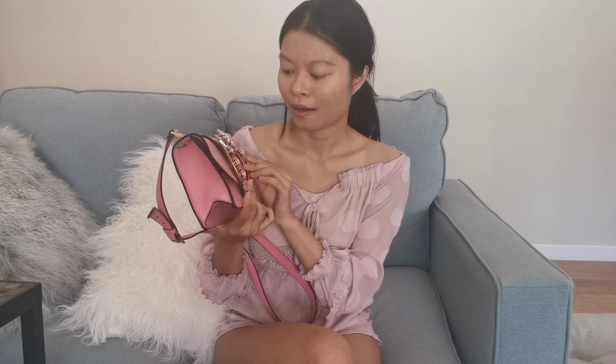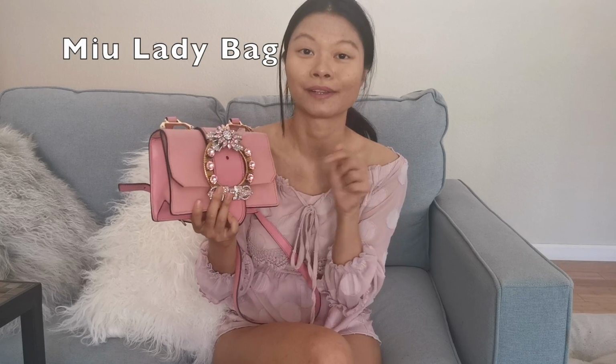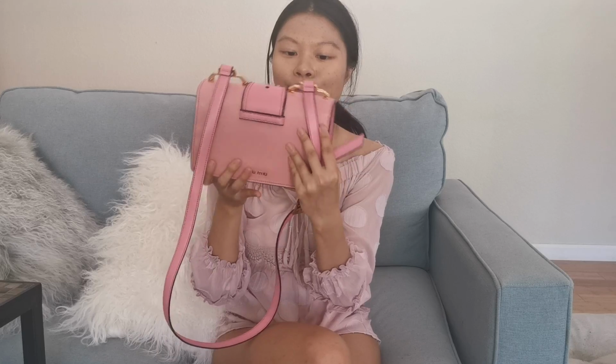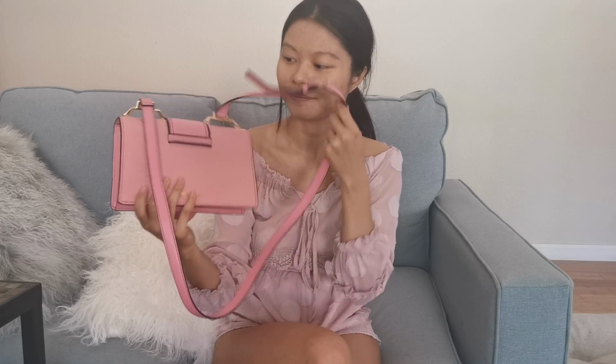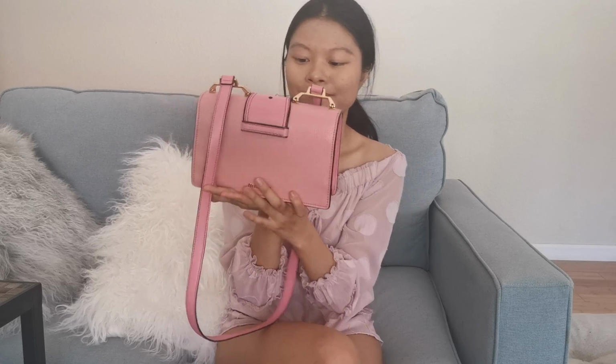And the next one on the list is this Miu Miu belt bag. I'm forgetting the name of this bag, but I'll link this down below. So this is the crystallized embellished Miu Miu bag that is famous for its belted embellished design. It is in this contrasting pink color with a more muted pink and a darker hot pink color in the middle. And the bag says Miu Miu here.